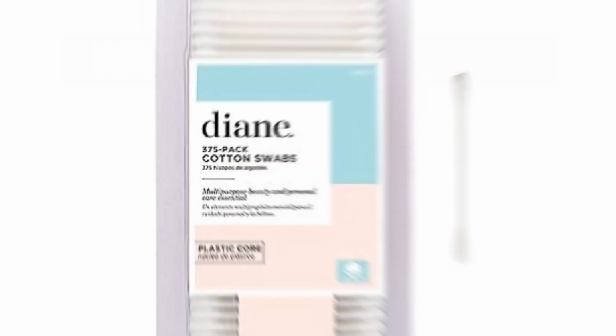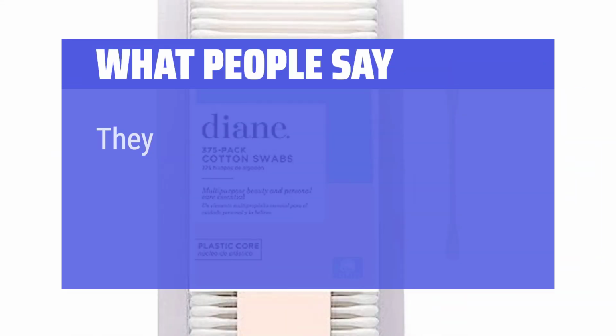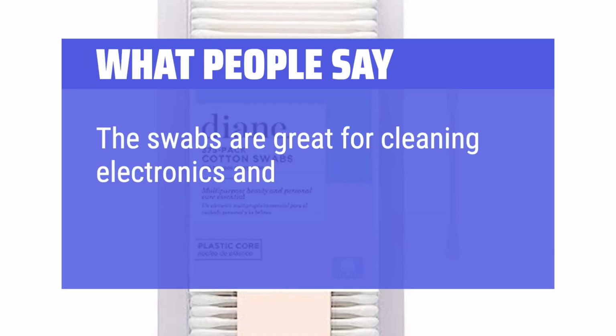What people say. The cotton swabs are made of 100% cotton and are biodegradable. They are designed with a sturdy paper stick that does not bend easily. The swabs are great for cleaning electronics and other delicate items.